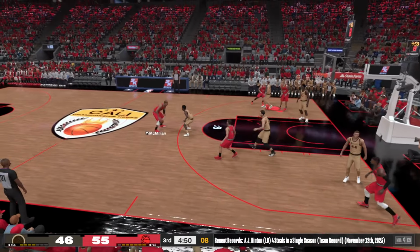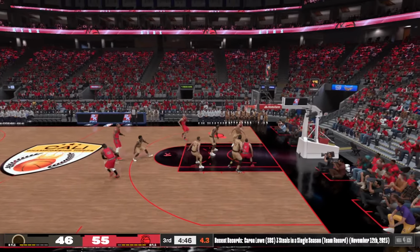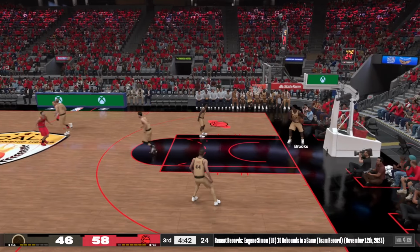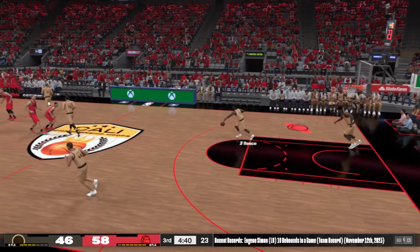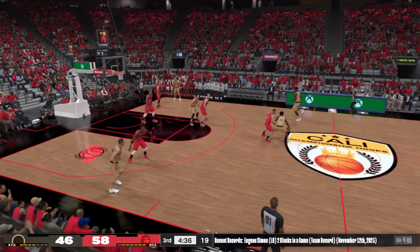Here's McMillan. Hey, from beyond the arc. Pure from 3-point range. J.C. McMillan. A little under 3.5 minutes off the clock now in the third quarter.